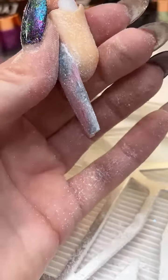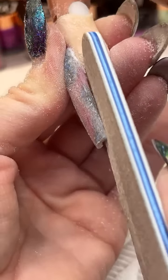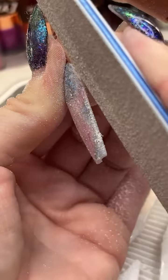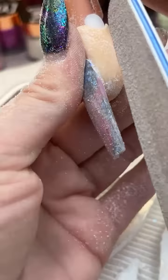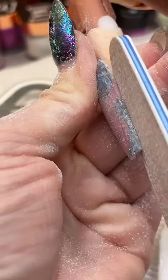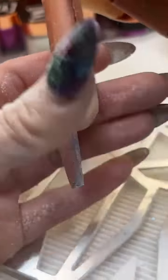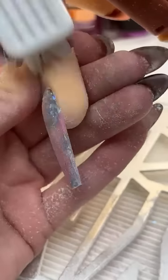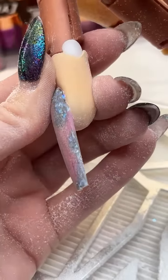Let's turn this nail on the side. I'm going to straighten out that lower arch, make sure it's coming right out from that natural nail. It's not angling downward, it's not angling up. Just nice and straight out. All right, you guys, I'm going to just dust this off really quick. Sometimes you can just take a second to dust off the nail.